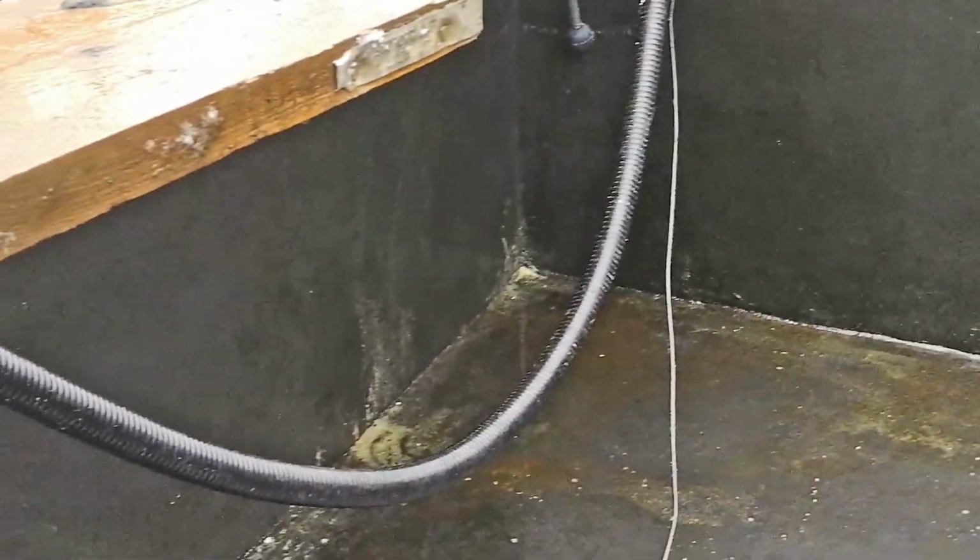Look at it. Horrible stuff. So this is the other pond here that I've just finished spraying out with the pressure washer, and I've actually salted that as well, and then rubbed it with a metal scourer, so that should kill the damn stuff off. Shade your pond. You don't get blanket weed then.